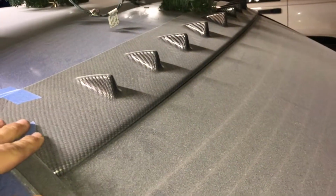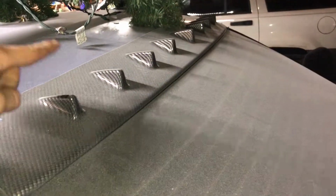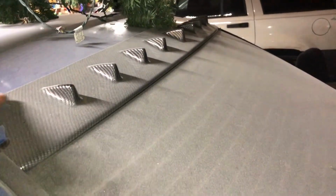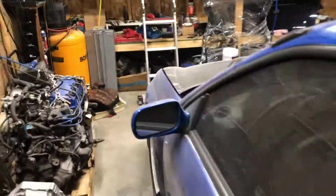I got the, as I call them, roof bumps. Josh makes fun of me for that. I got these on here. I got the carbon fiber one here, but I also have an all black one that I may put on instead, which is right here.